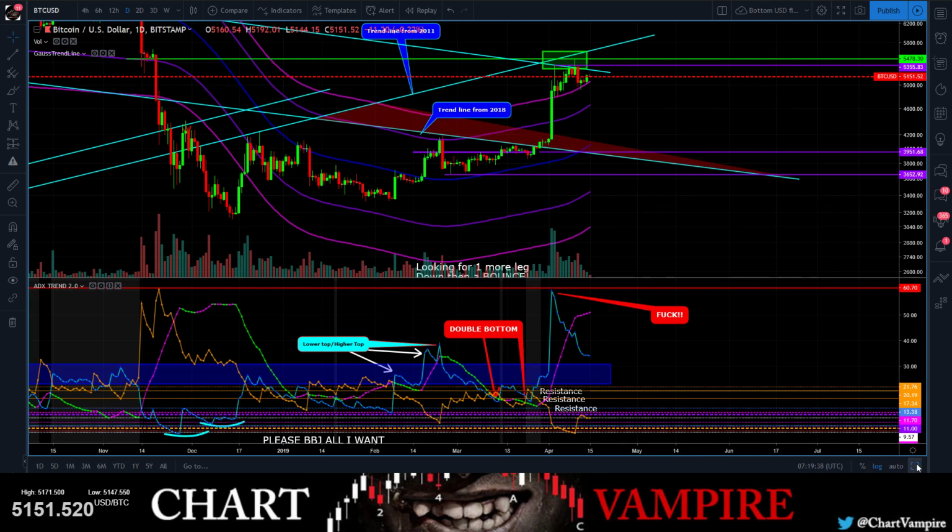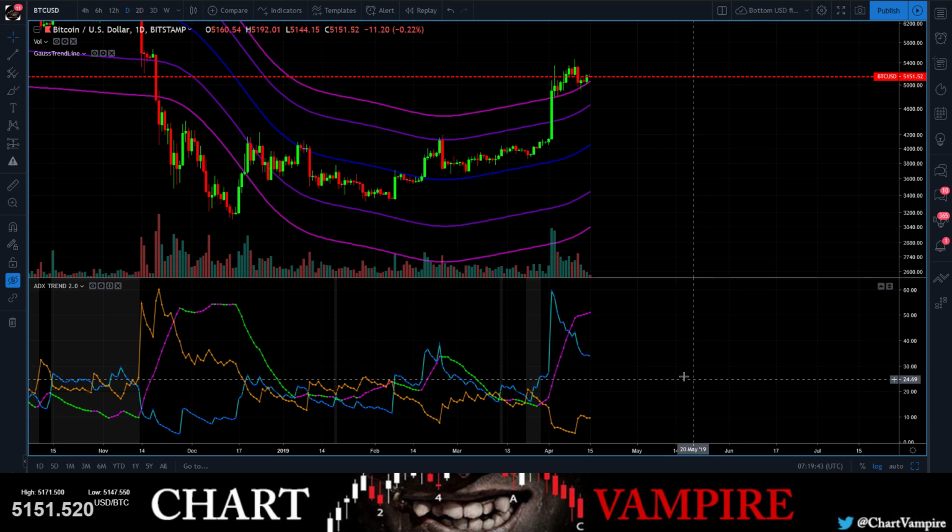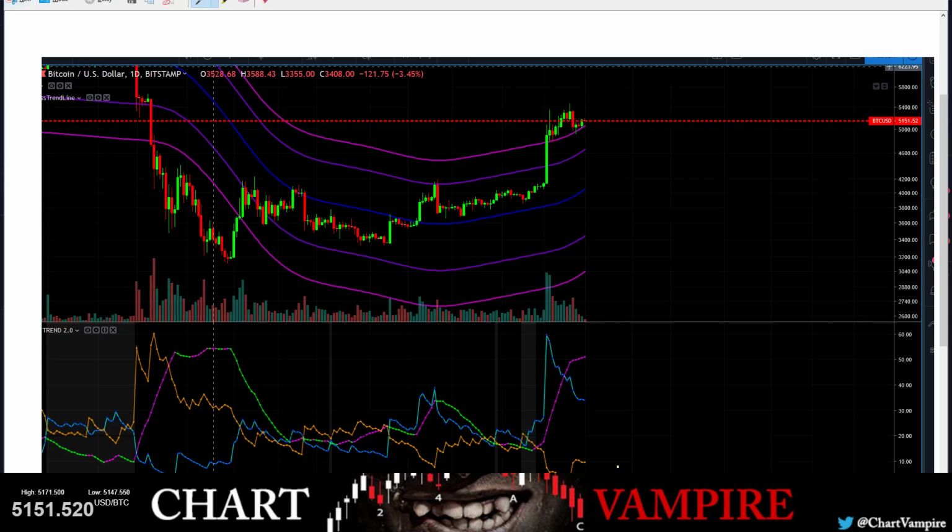Support on the daily. Let's take a look at our daily right here. This is our ADX chart. This is kind of what's got me stumped right here on the ADX chart. So I'm going to go over this just for a second. Like, I like to see this, right? Up, down, so you get a double top, right? I love to see these double tops right here, right?